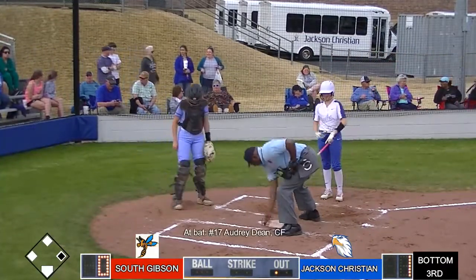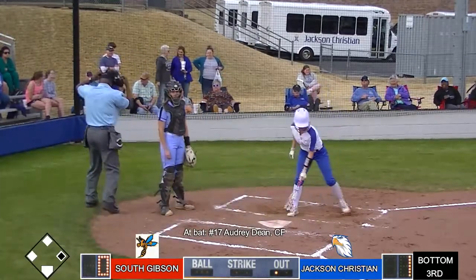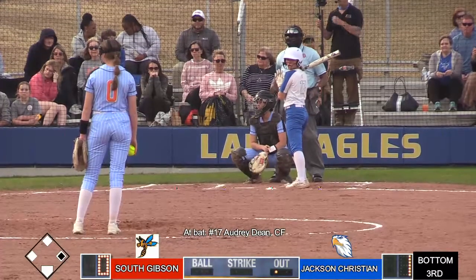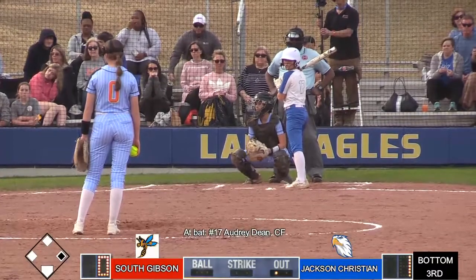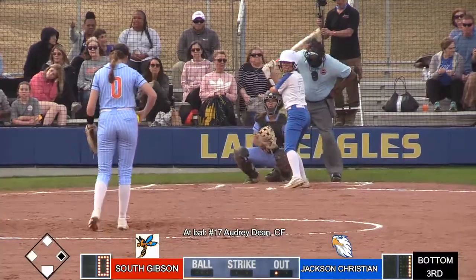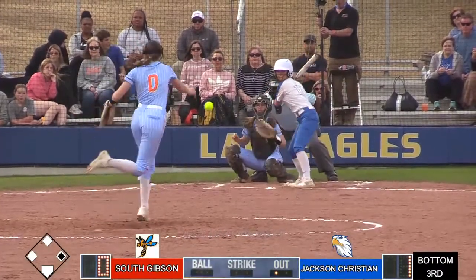Number 17, Audrey Dean. You probably heard our fine PA announcer in the background. And we'll see what they scored her. Dean up in the front of the box. Experienced player, one of the starters back from last year.